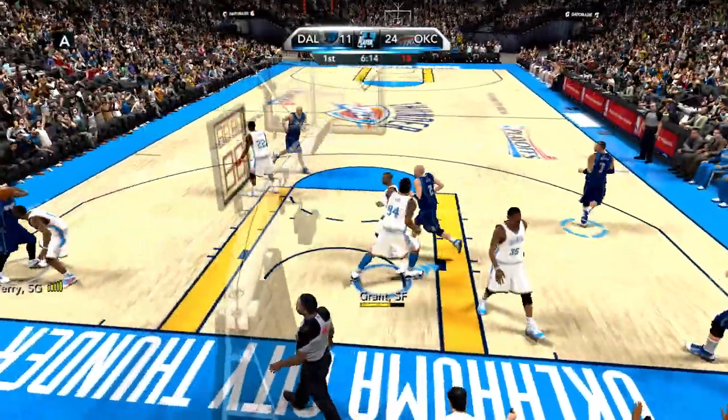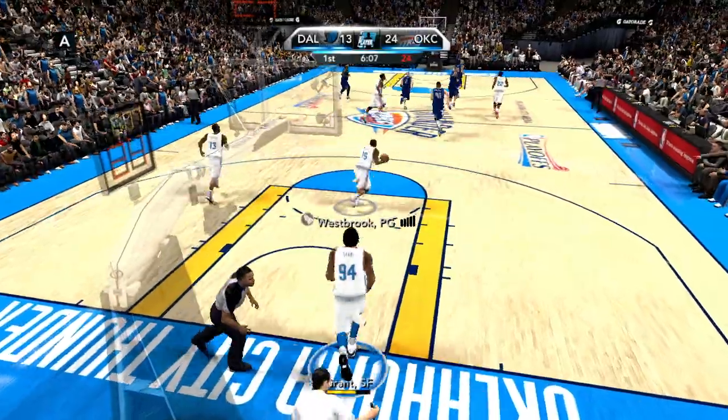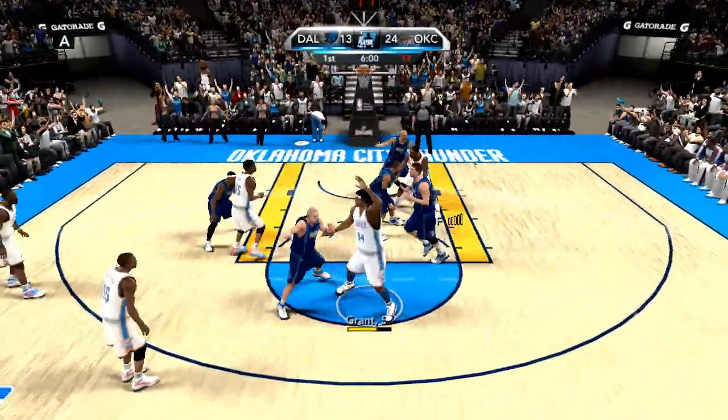Terry with it. To Kidd. He's covered by Westbrook. Here's Gooden. Knocks down the open jumper. They say the mid-range game is becoming a lost art in the NBA, but you certainly couldn't tell it from watching that play. What a sweet stroke.